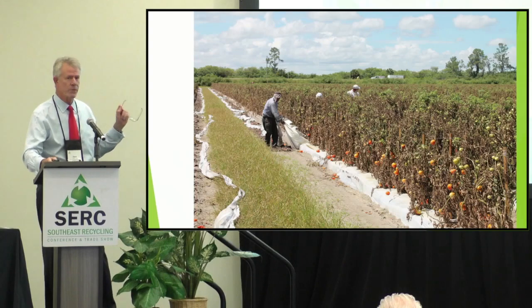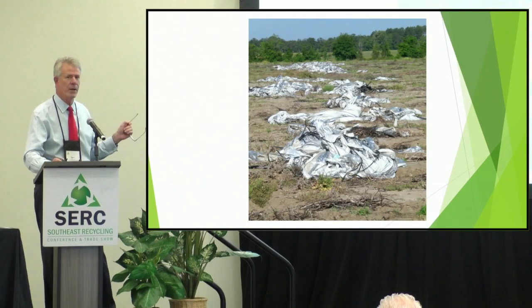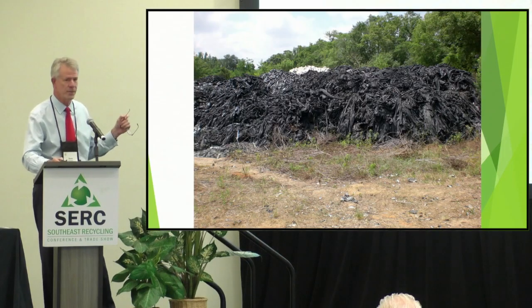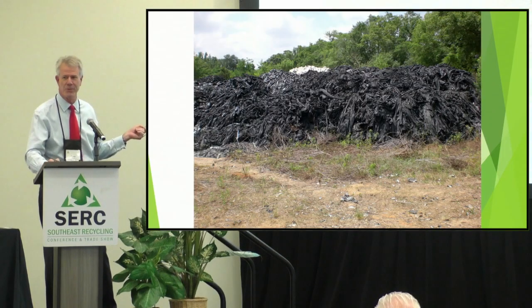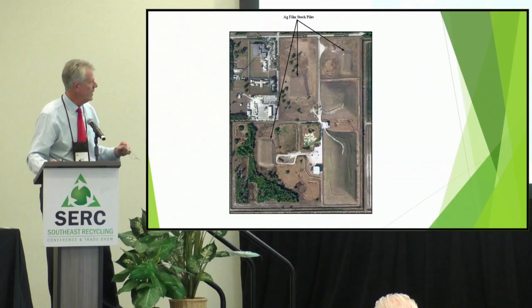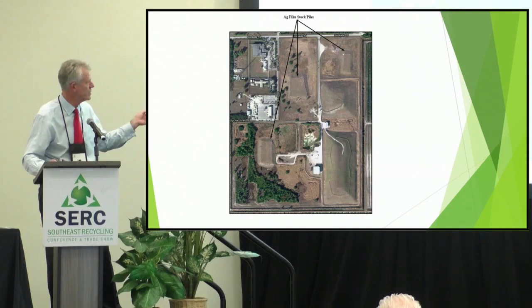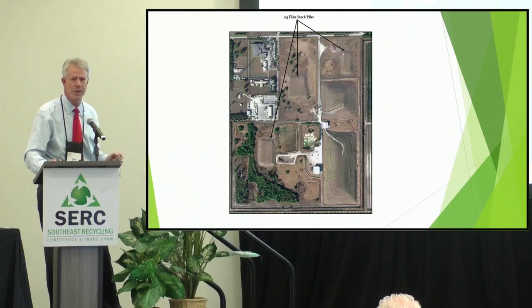At the end of the growing season, this material is pulled up and piled up, and the way it is managed, there are some very large stockpiles of this stuff around the state of Florida and in California. There's a monofill in Immokalee in Collier County where they've been stockpiling this for years, just piling it up with the hope that one day somebody's going to be able to solve the problem and do something with it.